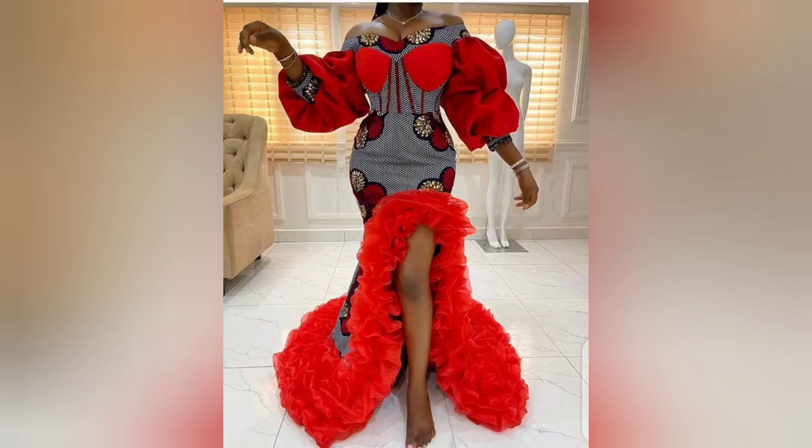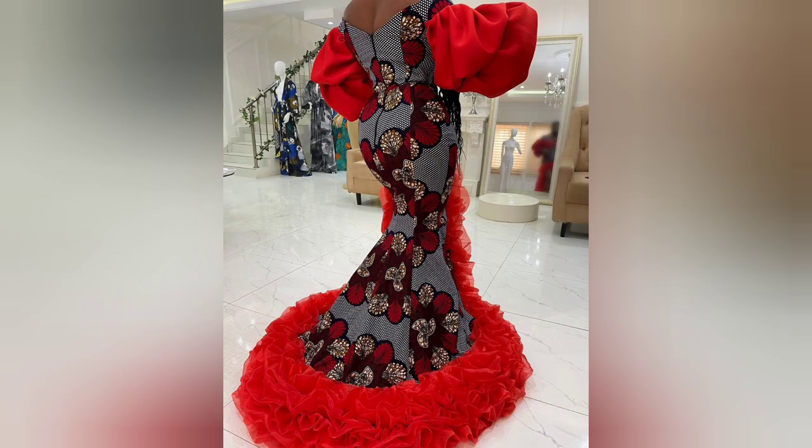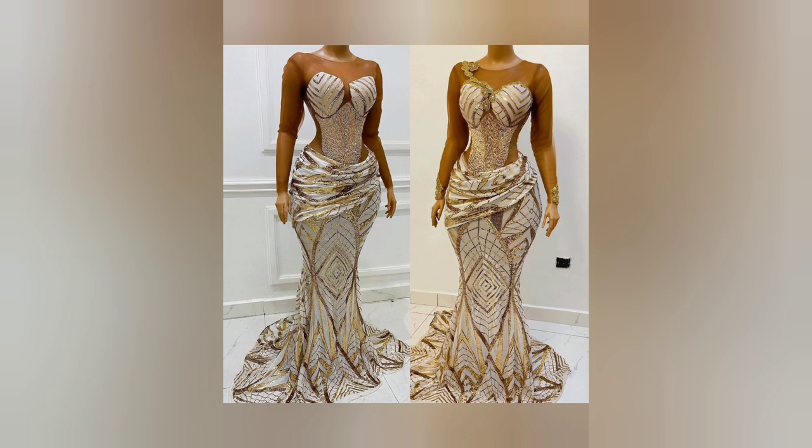Guys, who is ready to see the beautiful Ankara and Asoebi styles on this video? Like, this is beautiful, the sleeve, the cup, even the color combination, the red they use in pairing this fabric is so beautiful. And I love the Ankara fabric itself, the design is just simple but beautiful. The flare, the details on this gown is just on point. Even this gold Asoebi style.